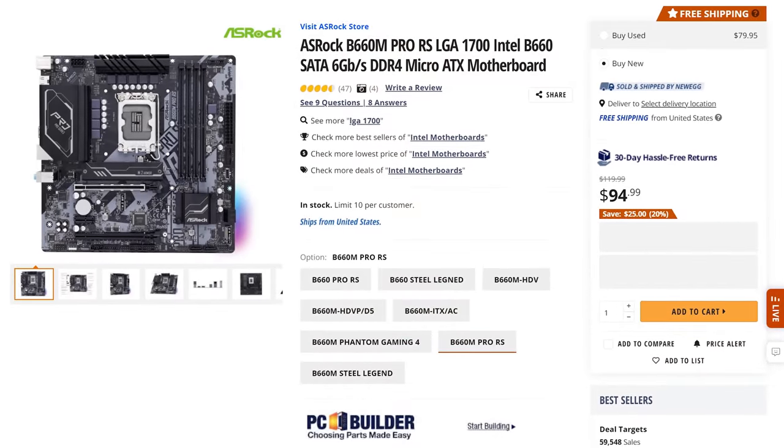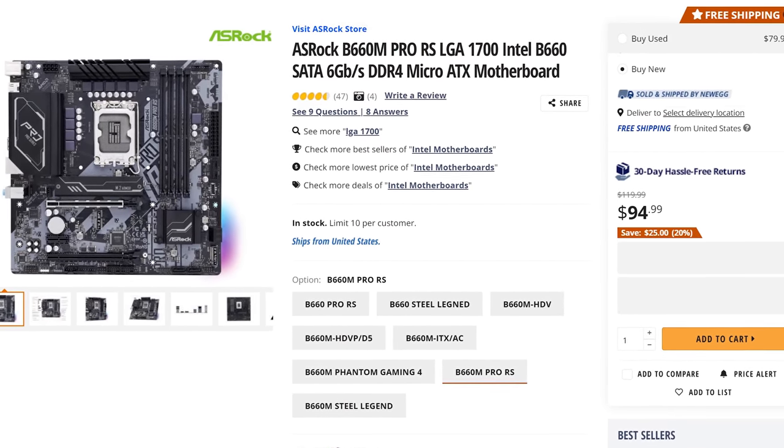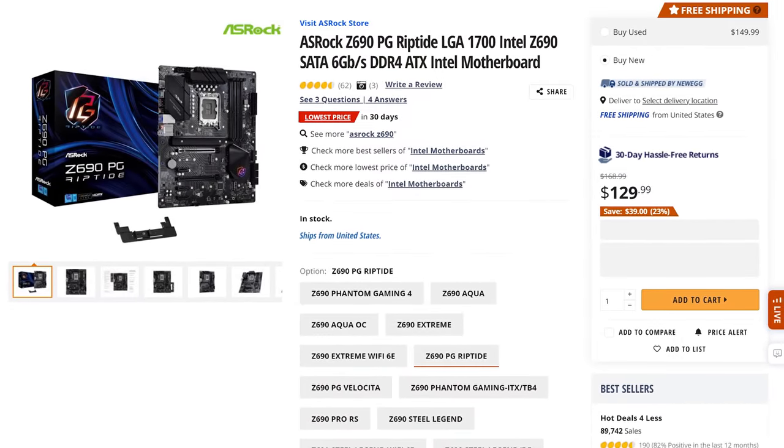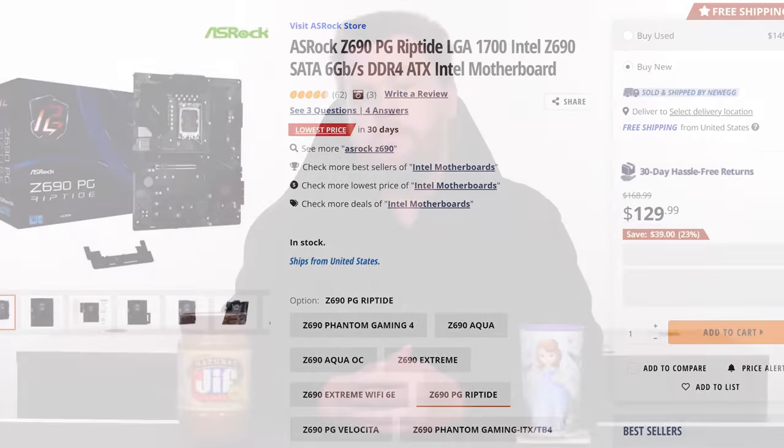Which motherboard would I buy? You could go with a B660 such as this Asrock board for just $95. However, sadly, the days of inexpensive $50 motherboards are gone. For $35 more, you can get this Z690 board, which has a few more features and would better support a future CPU upgrade should you choose to make one.